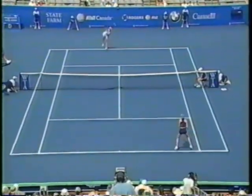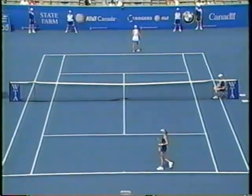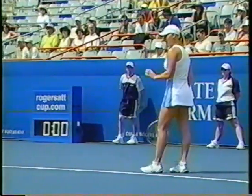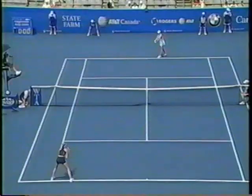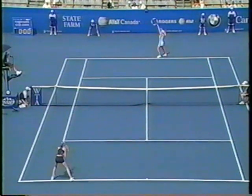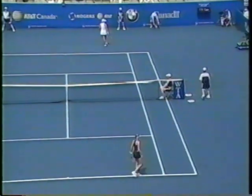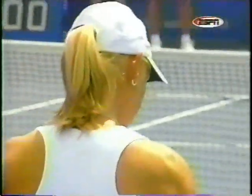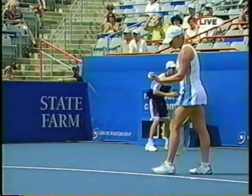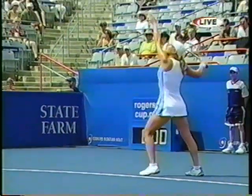Schett to serve, top of your screen, first ball. Starts out nicely with an ace. You can see right away the quickness of the court. Both those serves kind of bounced and skidded. The balls don't have a lot of fuzz this week, so we're going to see shorter rallies.